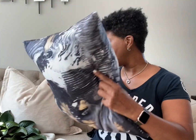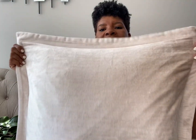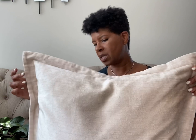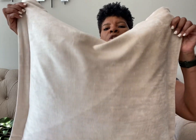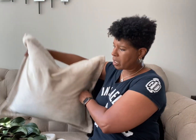This pillow here I got for $5.99 from Ashley Furniture when they had their 90% off sale. I got there really late, but I was able to get a pillow that matched with my color scheme, and it has a nice down insert in it as well, so I picked that up. $5.99 for this pillow. I could not believe it. I'm very, very happy about that.